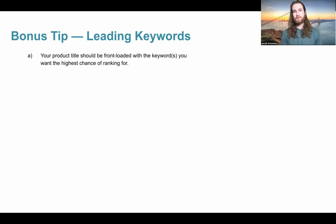That being said, it should still be readable. It should still be something that people feel comfortable clicking on. It shouldn't just be a bunch of keywords lumped together.